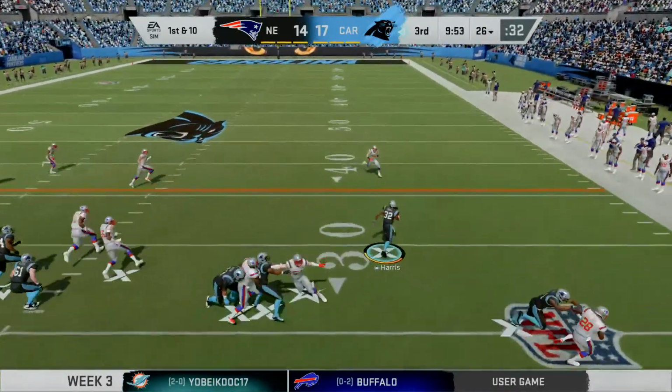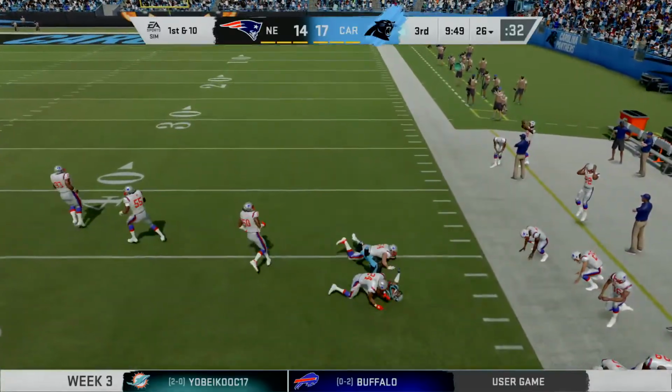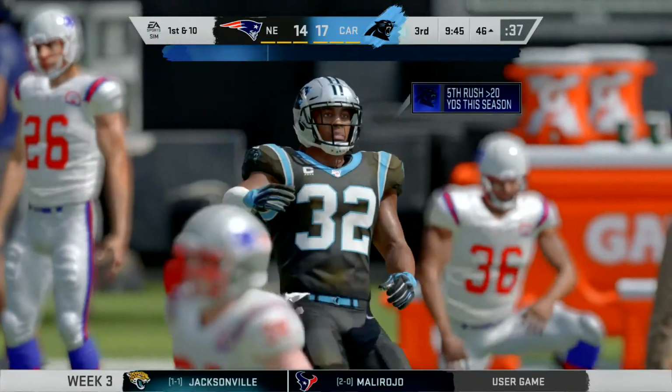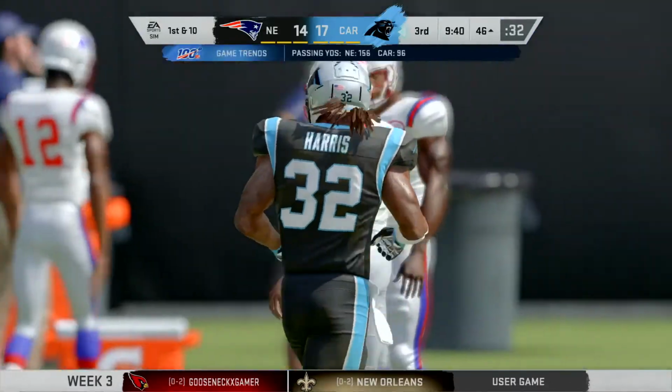They turn to Harris to begin the drive. He finds an opening past the 40, and he takes it across the 50 to the 46-yard line. A big run there, 29 yards and a first. Outside handoff to the right side.